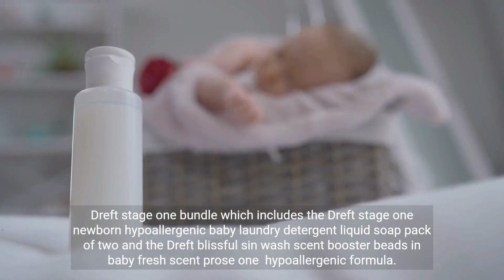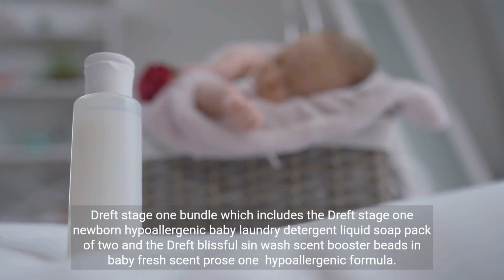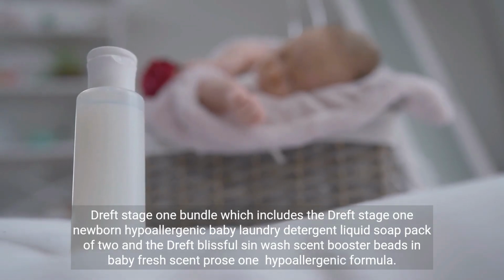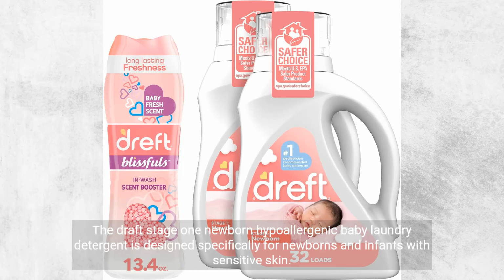Dreft Stage 1 Bundle, which includes the Dreft Stage 1 Newborn Hypoallergenic Baby Laundry Detergent Liquid Soap, pack of 2, and the Dreft Blissfuls In Wash Scent Booster Beads in Baby Fresh Scent. Pros: 1. Hypoallergenic Formula. The Dreft Stage 1 Newborn Hypoallergenic Baby Laundry Detergent is designed specifically for newborns and infants with sensitive skin.